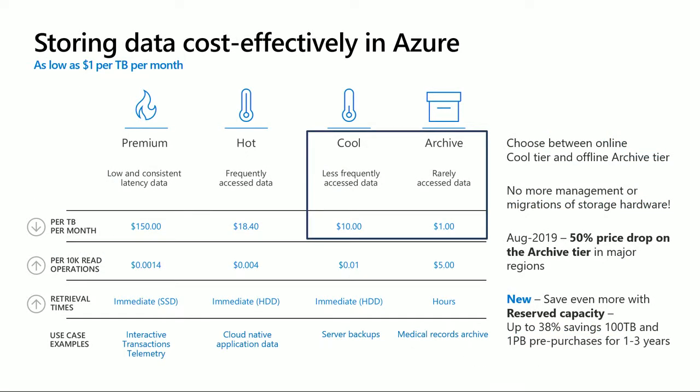Now, with respect to this TCO thing and being able to enable LTO replacement in the cloud, we've dramatically reduced the cost of our cool storage platform and our archive long-term offline storage platform. Those are available to you. And in August, we announced a 50% price drop on the archive tier, again, making it easier for you to unlock those on-prem LTO assets.